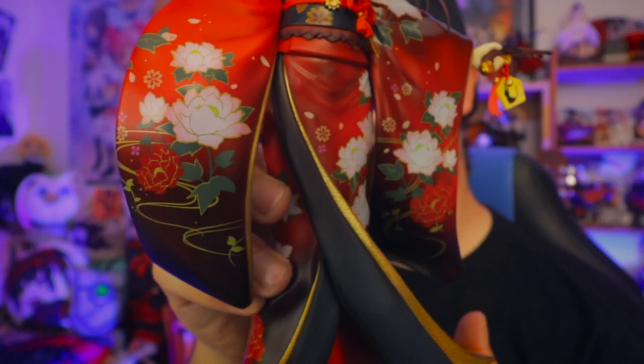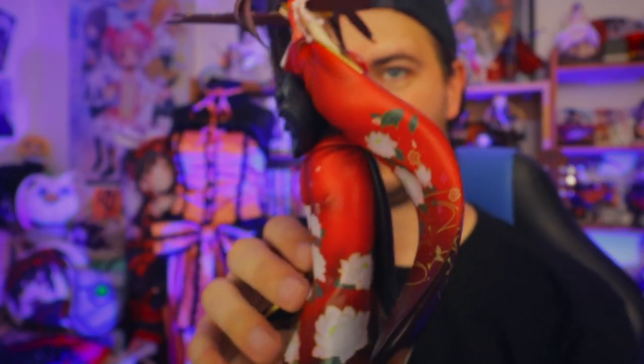Okay, we've made it. It was a bit of a struggle, but I think if we're being honest here, I was being a little bit precious. My God, that looks absolutely beautiful. So here she is in her kimono. And yeah, look at the beauty of that.